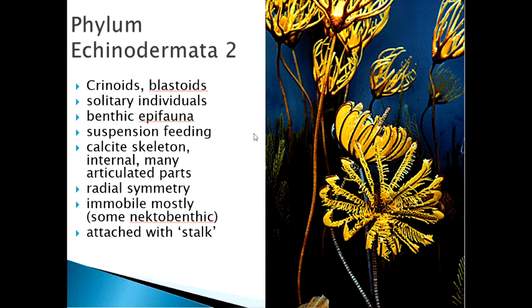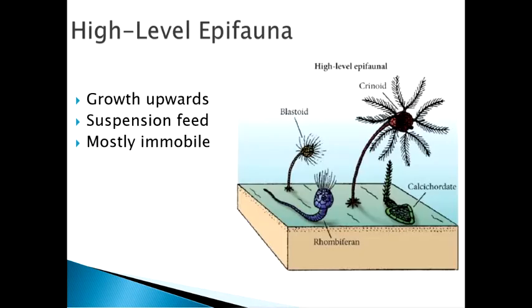Well, let's talk about these different groups from the perspective of a paleontologist and what you may or may not be able to collect or deal with when you're doing your paleontological work. So first of all, let's look at these stalked ones, the high-level epifauna, and there's several different groups. These 2 lower groups, don't worry about those. They're very important in an evolutionary sense, but they're very, very rare. You're not going to run into them.